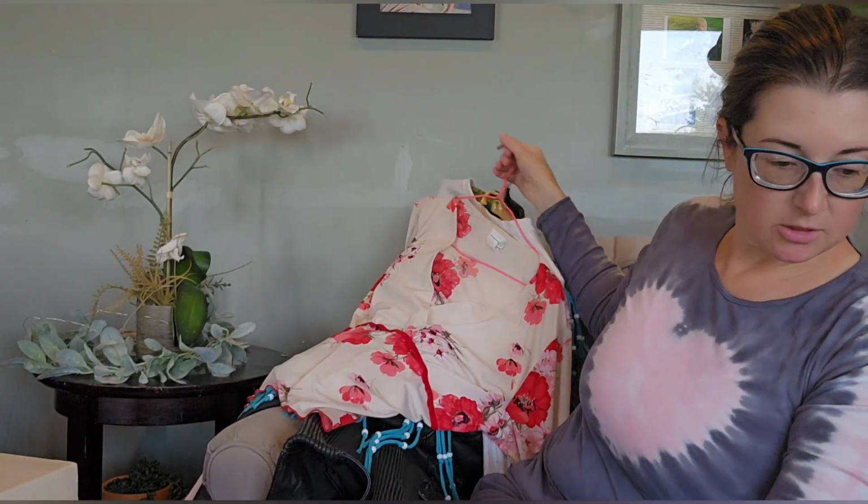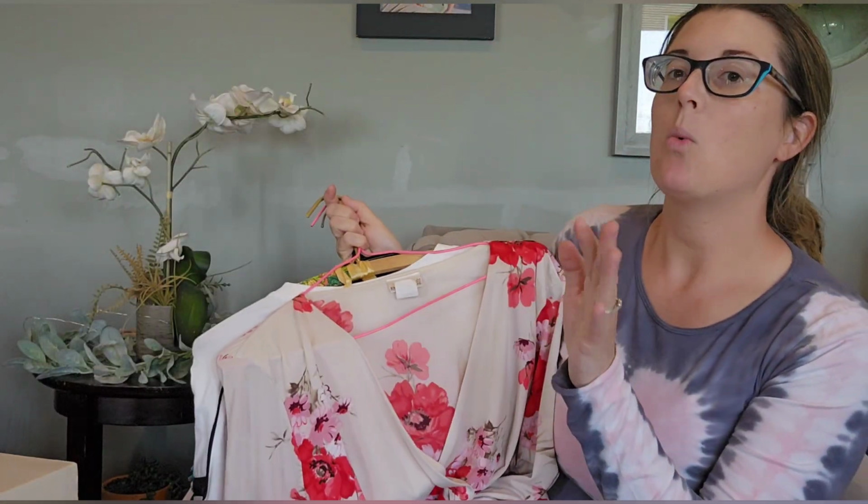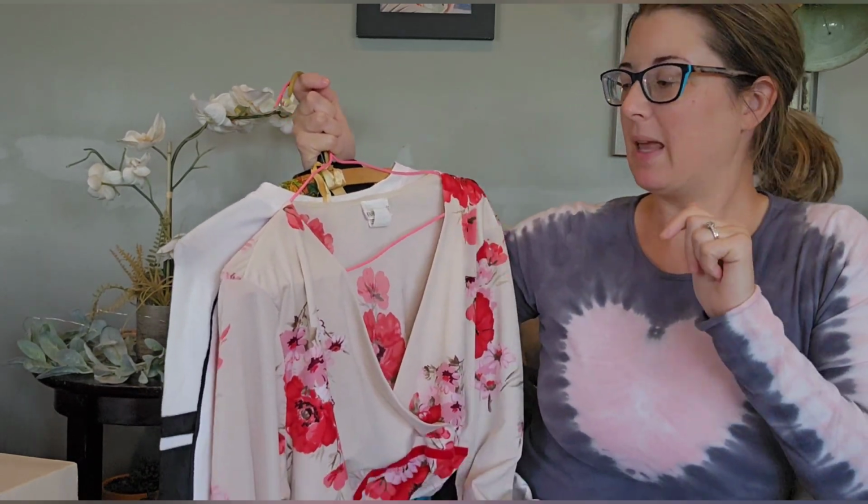We'll move on to a few clothing pieces. I have some Y2K, which is the hottest fashion. This shirt I actually got from my sister-in-law. I love this, and it gives me Y2K vibes, but I don't think it's actual Y2K. So I had to wear it.